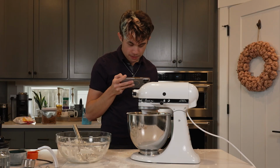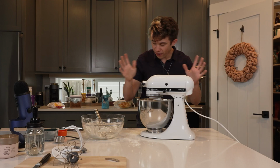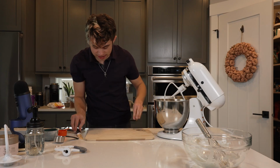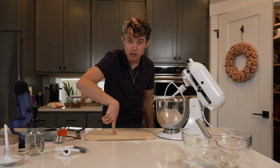That's looking like dough to me. Let me just feel that consistency. That's dough! I made dough, y'all! Oh, I gotta get this out of here and onto a board so I can mold it. I'm gonna use the cutting board that I sliced the apples on. It'll give it that nice apple flavor in the crust, and also I think I need to flour this, that way the dough doesn't stick.